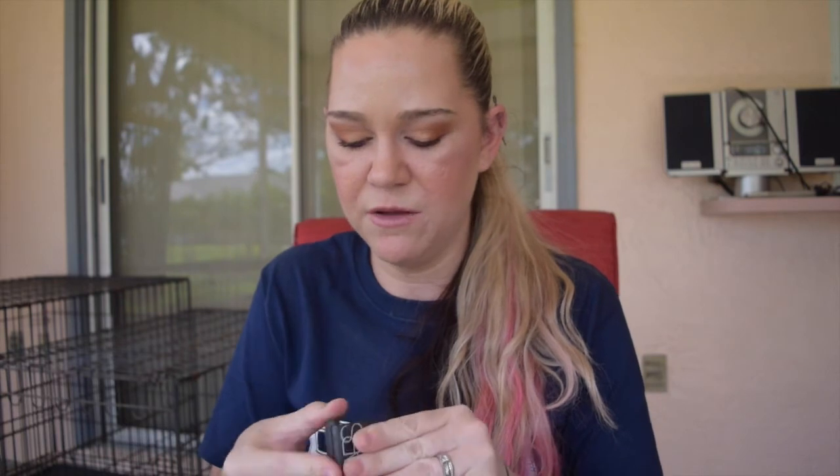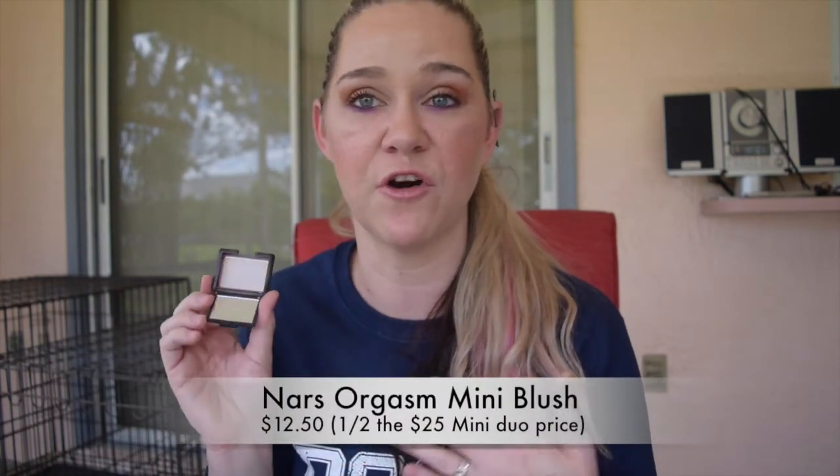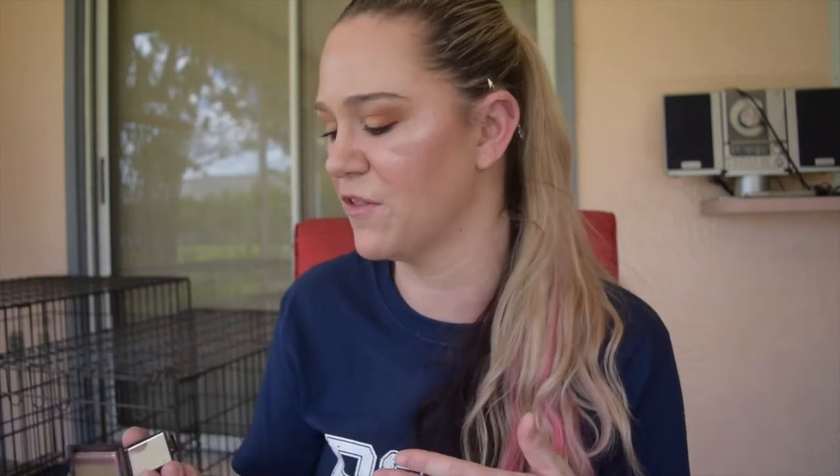I finished my NARS Orgasm Mini Blush. That is what that looks like. Believe it or not, this took forever to go through, as tiny as this little thing is. I have finished a blush every year, whether I didn't start this blush at the beginning of the year and finish it, but every year that I've been project panning, I have finished a blush, which is a really great accomplishment for me, and I am going to keep trying to keep that up. So I'm really, really proud that I finished another blush.